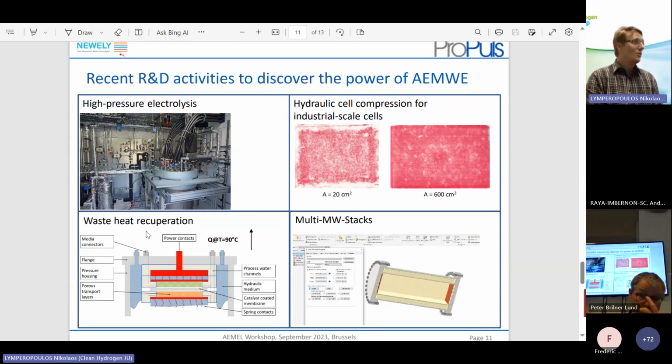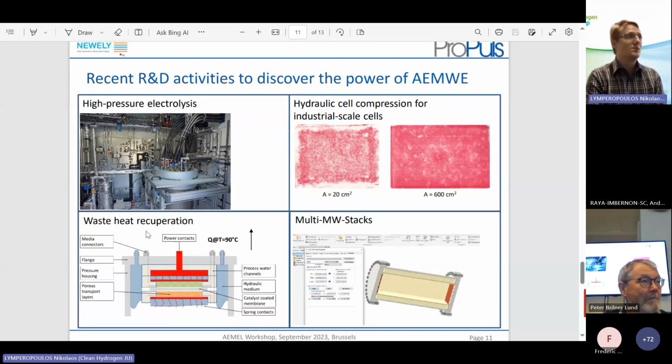I don't want to over expand the time. So that is just for us the start in the alkaline water electrolysis. We want to proceed to exchange membrane, the membrane-based water electrolysis. We still want to focus on it, look for high pressure electrolysis, even scale up, like we found for the PEM 600 square centimeter. We even want to exceed that. We want to have a look for waste heat recuperation and stack operation at very high temperature levels to finally reach multi-megawatt stacks and discover the full power of anion exchange membrane water electrolysis in the future.